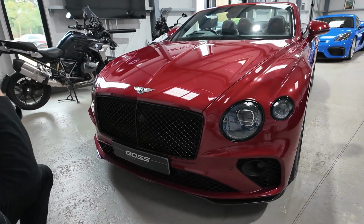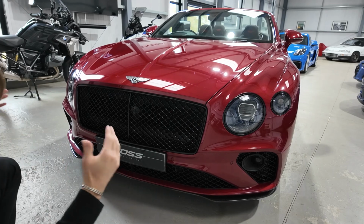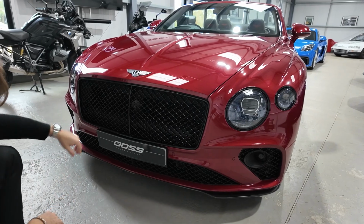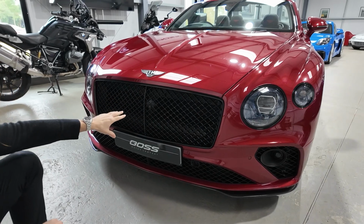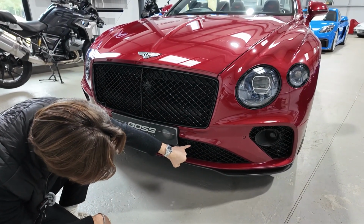Starting at the nose, this car's fitted with basically all the packs you would ever want. But let's get going. We've got the touring package. That includes those radars down there, which is the adaptive cruise control. This car's also got the surround camera package. There's the forward-facing part of that. It's beautifully integrated into the famous Bentley meshed grille. We've got night vision. That's that little camera down there in the lower grille.